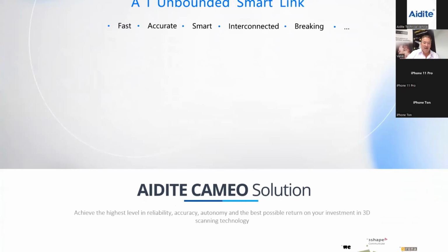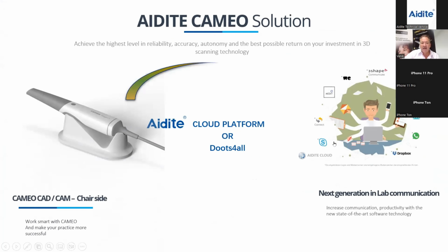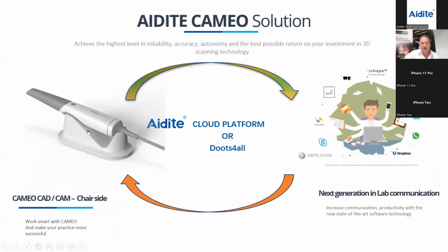I have developed a platform. It's called Dots for All. This platform is basically to communicate between the dental laboratory and the scanner, for all scanners, for TreeShape, Sirona, Medit, Carestream, Shining. Our platform has now just been introduced here in Switzerland and in Germany. And with this, we can now organize all our laboratory work. So this is the next generation lab communication with the dentist. This was an idea I had about 5 years ago, and now it's been perfected.